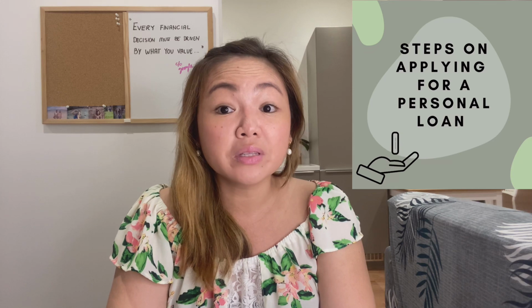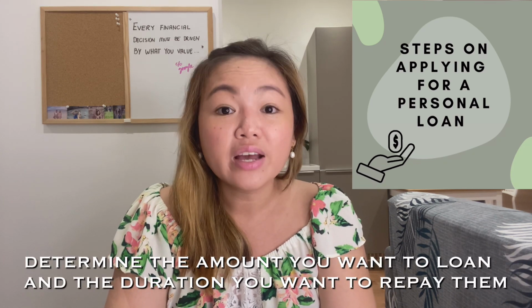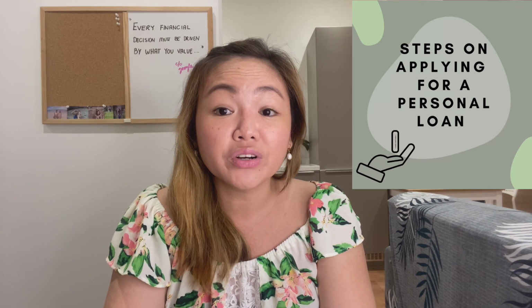The second step is to determine how much you want to borrow and how long you can take to repay the loan. It is crucial that you have a good understanding of the amount of money that you need. In my case, my bank allows a maximum of £25,000 for a personal loan, so I decided to max out my application. It was actually trial and error for me because I was a first-time applicant.